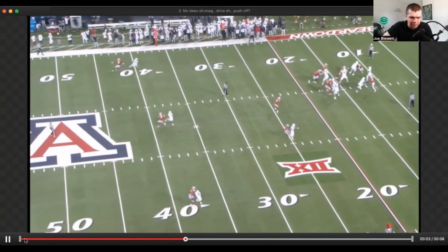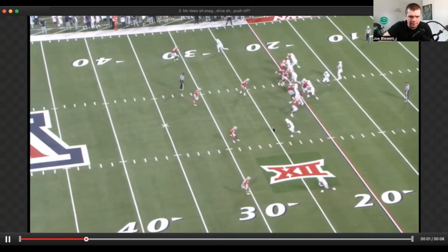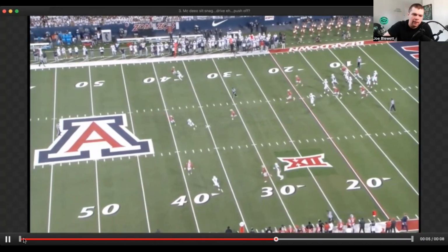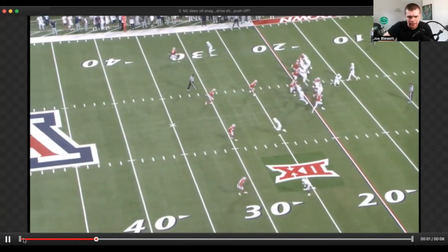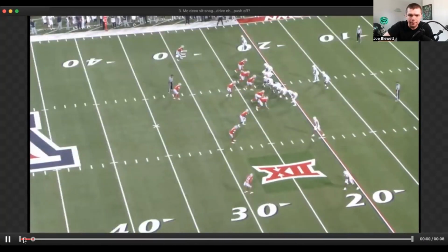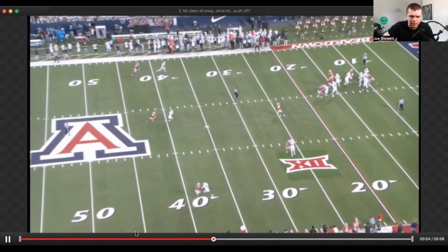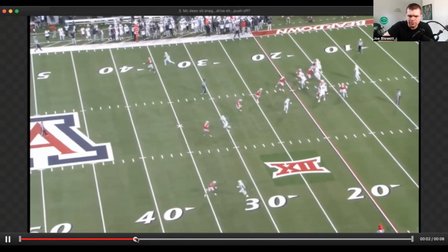Again, not much from the drive phase, right? You're not getting much acceleration there, and you're not getting much threatening deep of the DB. So DBs are really going to sit on him at the NFL level. But what I do like is the secondary part of the route. It's the break, even though there are some wasted steps.